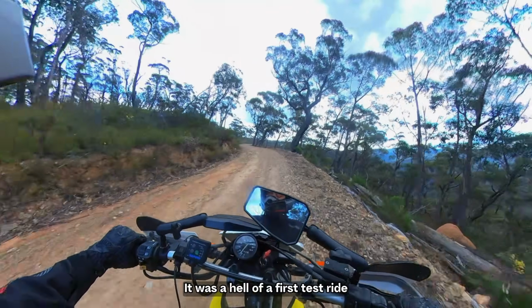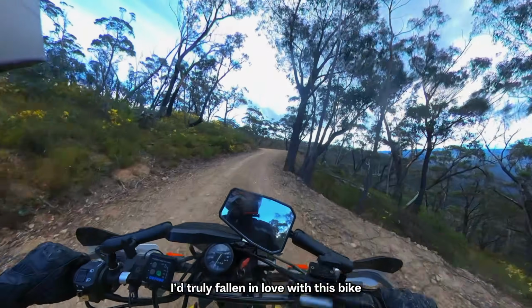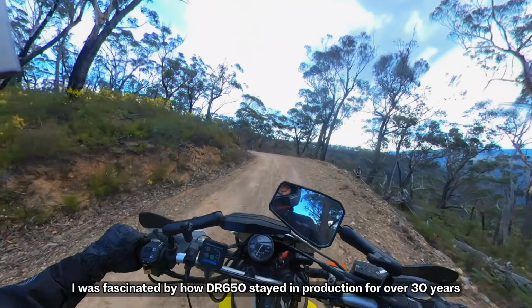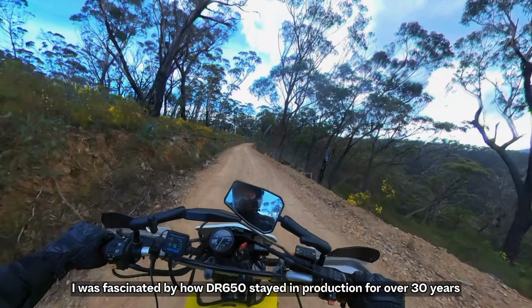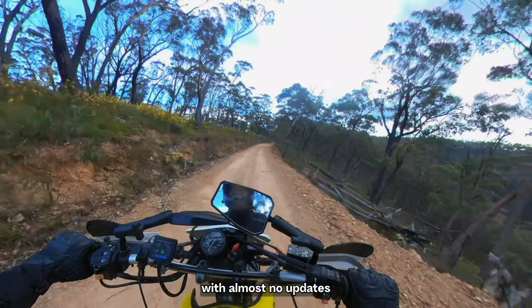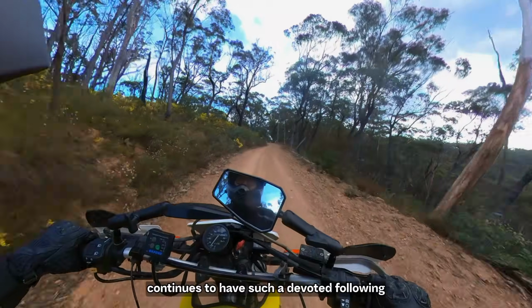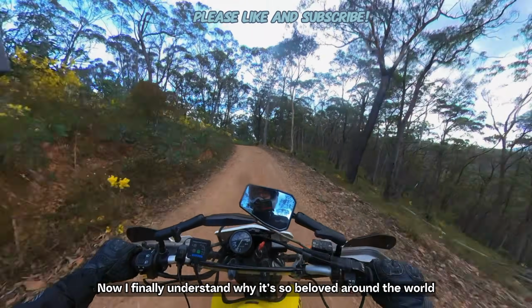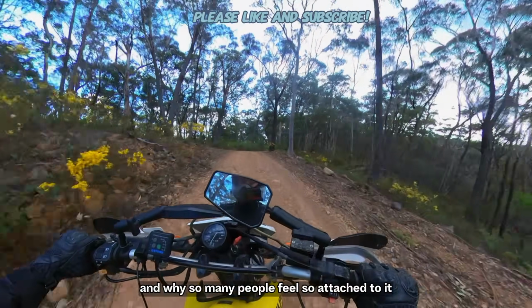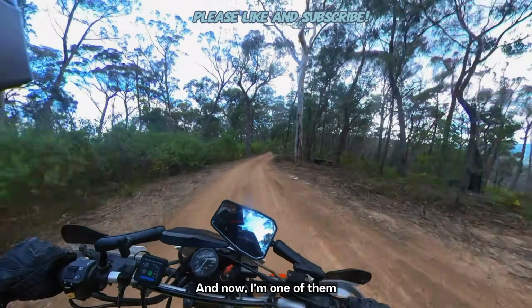It was a hell of a first test ride, but by the end, I'd truly fallen in love with this bike. I was fascinated by how the DR650 stayed in production for over 30 years with almost no updates, and continues to have such a devoted following. Now I finally understand why it is so beloved around the world and why so many people feel so attached to it. And now I am one of them.